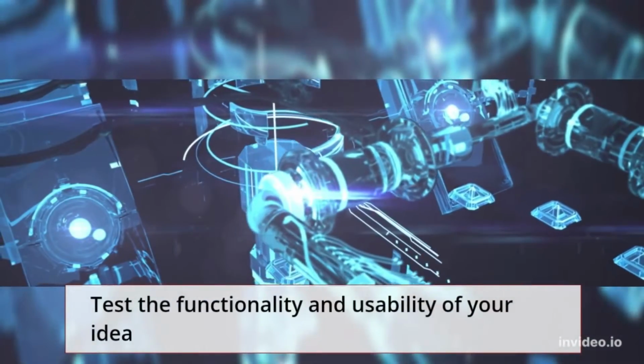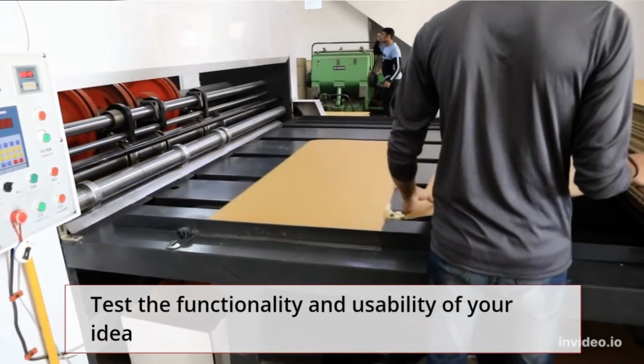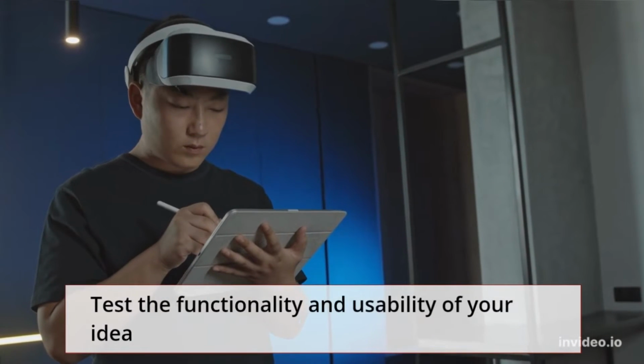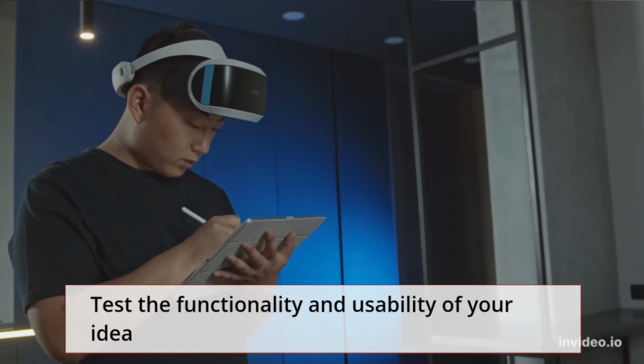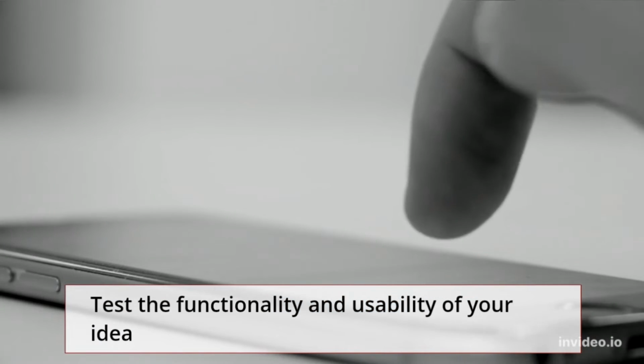The final stage of design thinking is test. This stage involves putting your prototypes into action and observing how users react to them. Here, we want to test the functionality and usability of your idea, and to test which prototypes are most effective at solving problems for your target audience and refine those ideas accordingly.